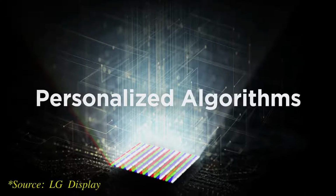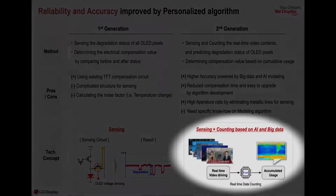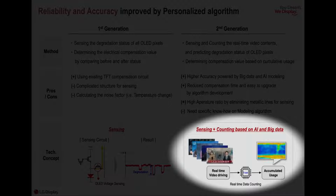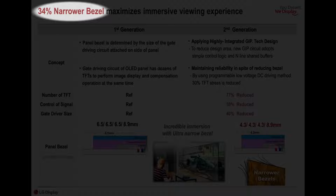Furthermore, LG Display has implemented machine learning that can analyze individual viewing patterns and better predict the degree of OLED pixel degradation on EX panels, therefore allowing for the removal of some metallic sensing lines, which brings two further benefits, namely higher pixel aperture ratio and narrower bezels.